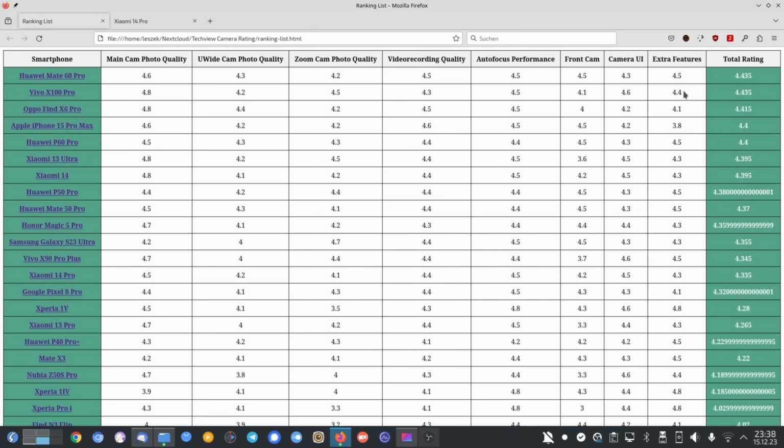Same points as with the Mate 60 Pro. That might change in the future if they update. They can improve the video recording quality with the updates, and then it will probably be the best out there. But however, being top of the list doesn't mean it's the best in everything. Like I said, for portrait shots, you get better devices.